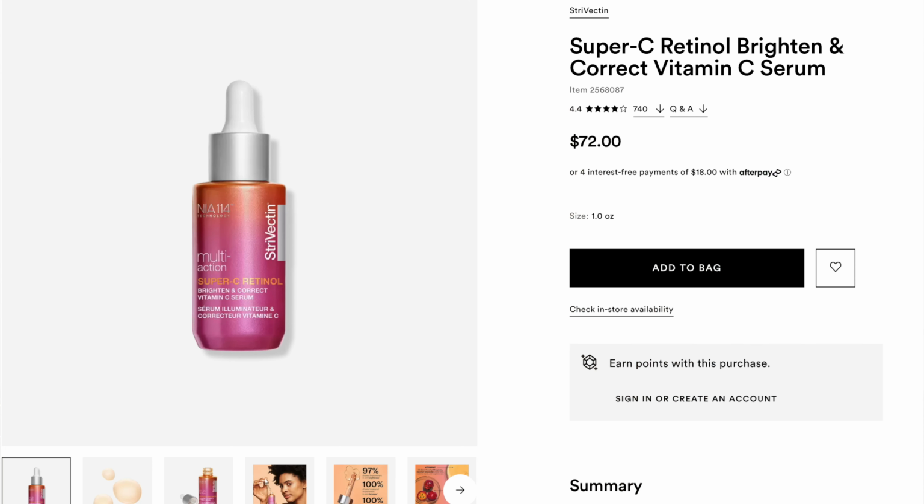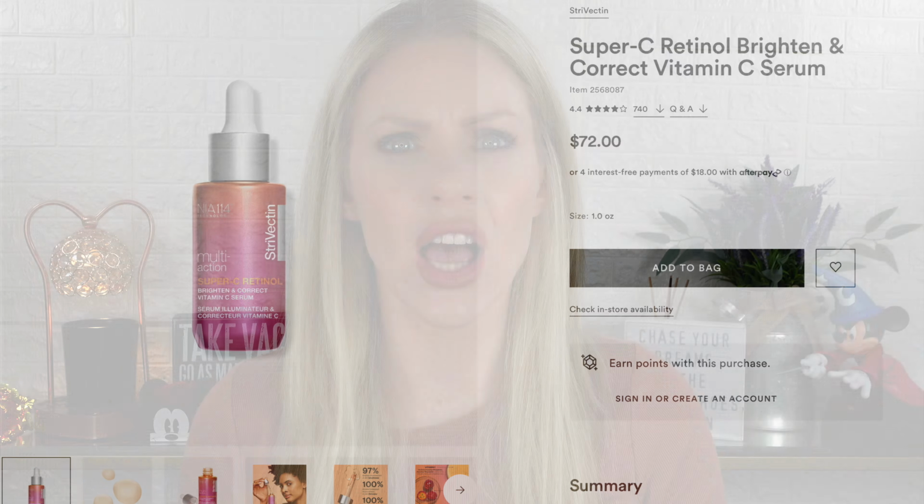Okay, moving on to Thursday, March 16th. This is day 5. We have the Strivectin Super C Retinol Brighten and Correct Vitamin C Serum. Normally $72, it's going to be $36. I have used this. I think I got this gifted to me by the brand. I believe I used the whole thing. I loved it. It was great. I just didn't repurchase it because I have so much skincare, but it was a really good serum. I really, really liked it. I love Strivectin. Really good buy.